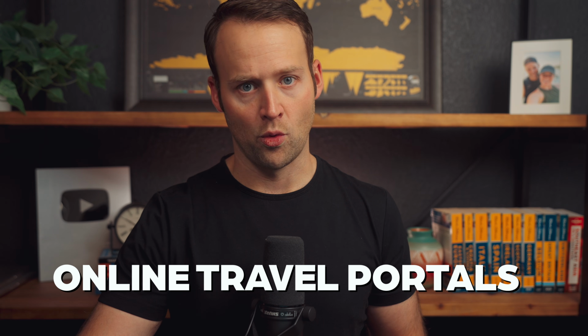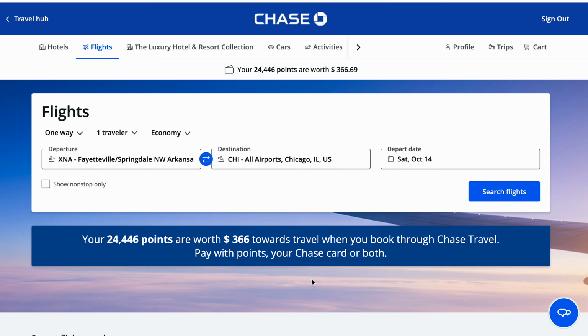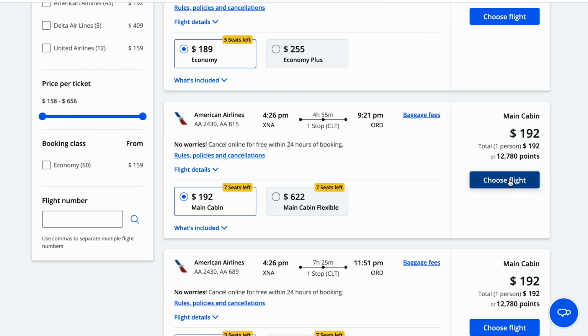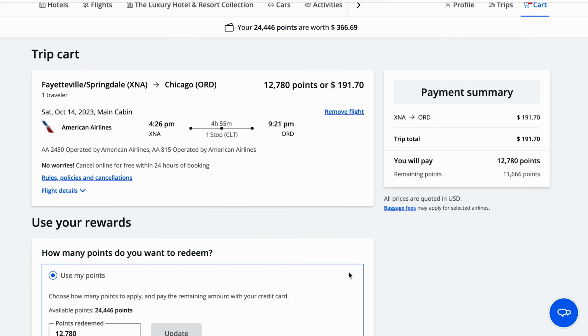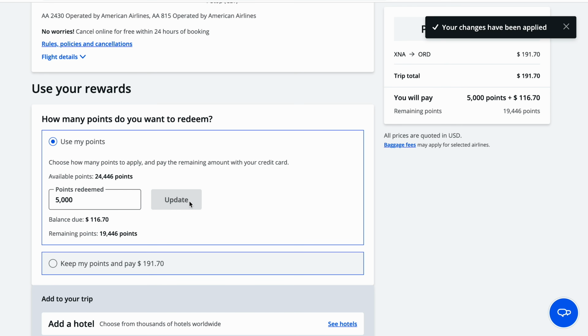Online travel portals. Using online travel portals offered by credit card companies can be a great way to earn points, but it's also a good place to redeem them. The pros are you can book all kinds of flights and accommodations, even ones that may not be transfer partners of the card you have, and you can book using your points with that bank. If you don't have sufficient points, you can also use a combo of points and cash.